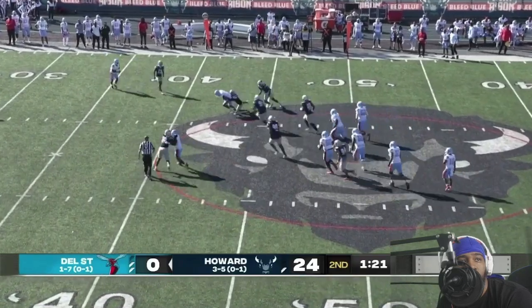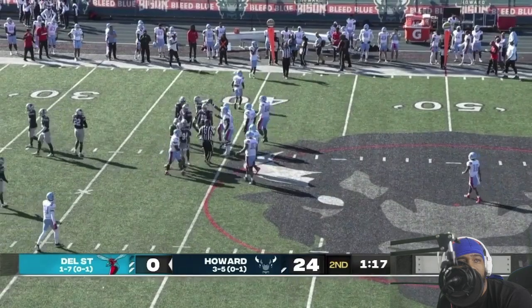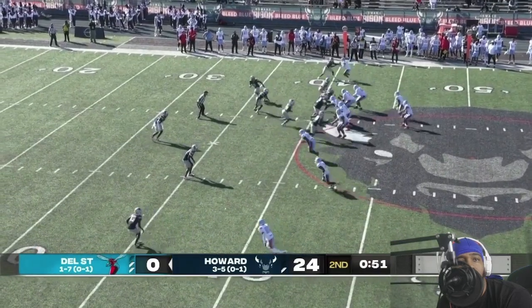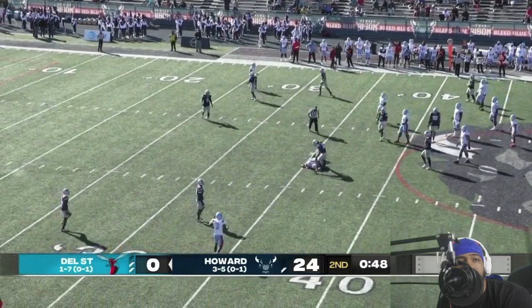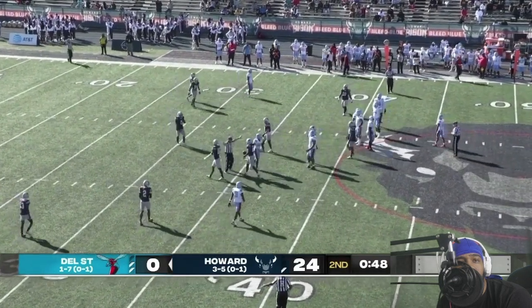they've got nothing else to lose here, right? They're just gonna kind of throw out the kitchen sink, if you will, just seeing what works. We're gonna get some points before we enter the locker room. Bison bring pressure. Henry goes to the right place with the football, just incomplete.